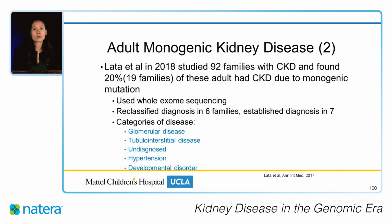In another study using a whole exome sequencing analysis, Lata et al. in 2017 demonstrated that in 20% of adults with CKD, a causative mutation in a known monogenic CKD gene could be identified. Their cohort consisted of 92 patients with CKD attending a tertiary nephrology center in the United States, adults presenting with CKD with one of the following diseases that are listed there: glomerular disease, tubular interstitial, undiagnosed hypertension, or the developmental disorder, were submitted for whole exome sequencing analysis.